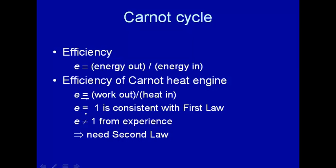Now, there's no reason from the first law that this efficiency cannot be equal to 1. But what we'll find is that never ever in human experience has one been able to completely get 100% of the work out for the heat you put in. If you put 100 joules in, nobody has ever seen 100 joules of work come out of a heat engine. From experience, we find that we can never make a 100% efficient heat engine, even though it is consistent with the first law, so therefore there must be a second law of thermodynamics. And again, this comes from our collective human experience. We never have been able to 100% convert heat into work. So we need a second law.